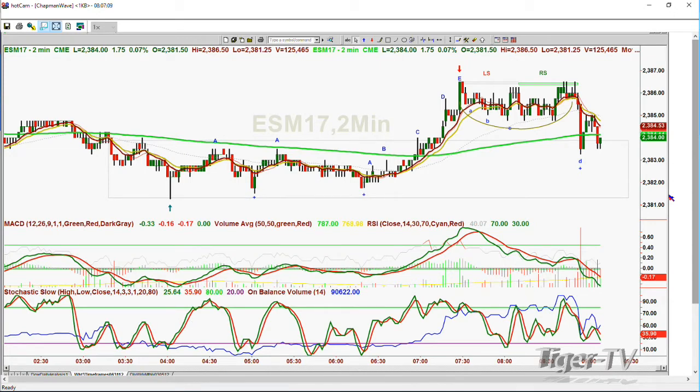What's really important about this particular pattern is that there was a rectangle formation from about 3 o'clock this morning all the way through until the breakout at about 7:15, and it went to 5 higher peaks to that peak E, and they made this cup formation up at the top, which I call a double top pattern right here.